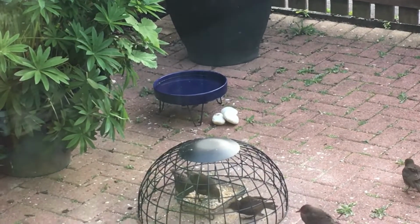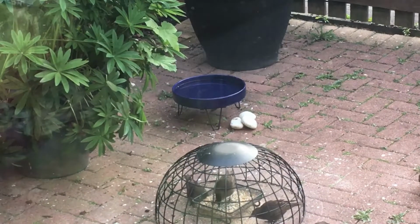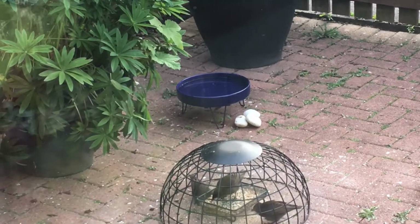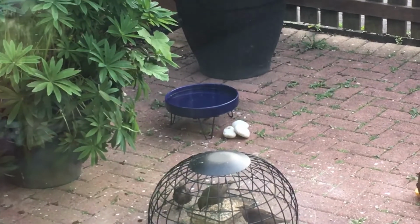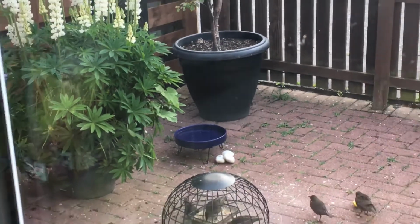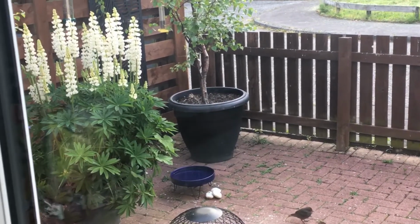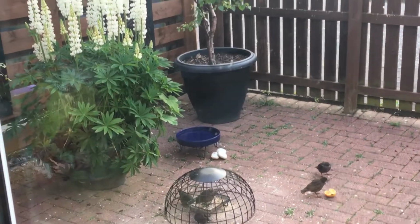The water there is just a dish, I got that out of B&M. I think it was a tenner. It's a ceramic dish and it sits on a little stand. It's really good and it's been very, very popular. We've had all sorts of starling pool parties going on in there. It's been really, really busy. But yeah, so we're quite busy with the starlings this morning.